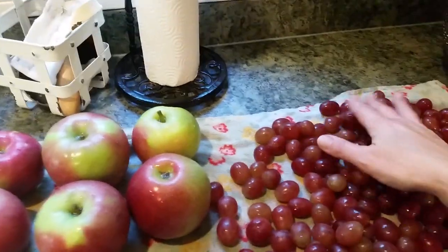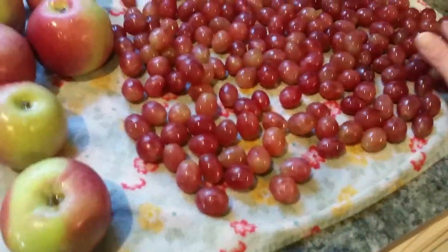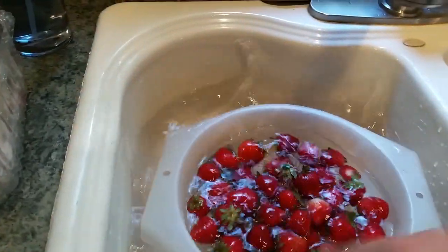Make sure that after you wash it and it's all clean, you lay it out and let it dry. If you put it away wet, then it's definitely going to get moldy and soggy and not last as long. So right now we have the berries in for a few minutes, and I will pull them out and let them dry, and then we will do the rest of the berries over here.